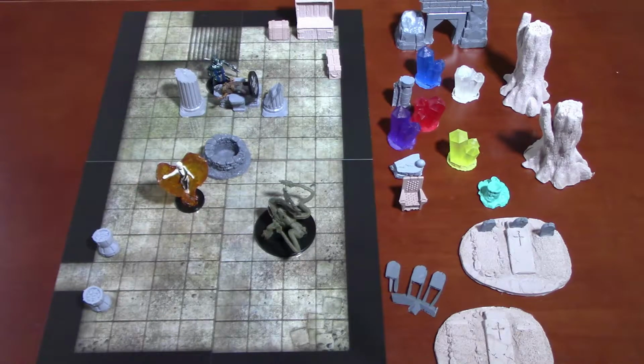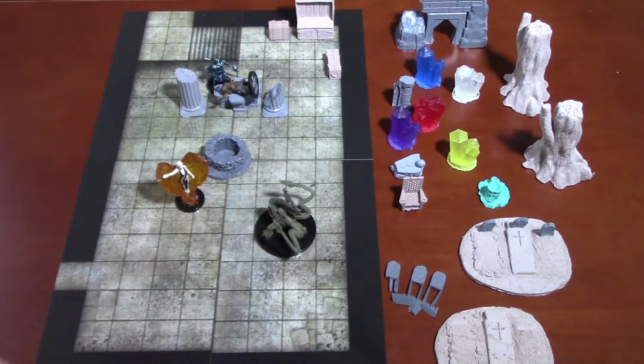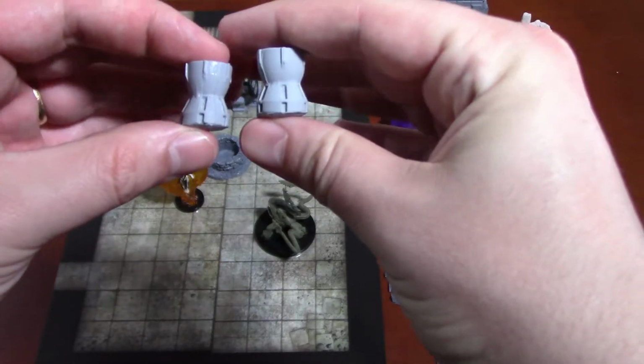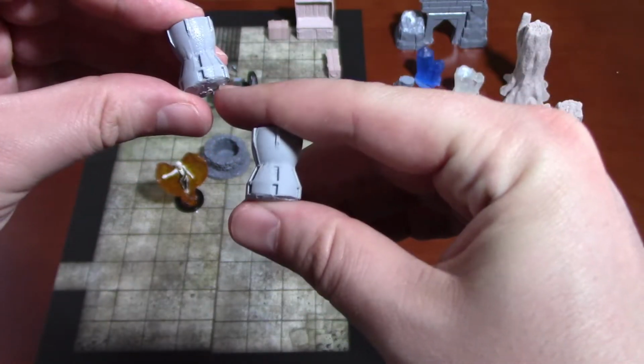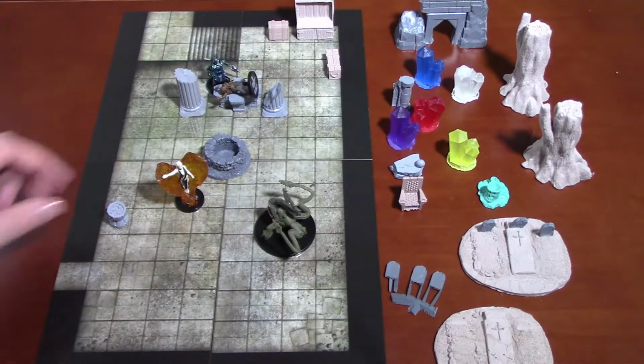So that's the only thing you ever actually have to do, except for one other notable exception, and this is my main flaw with this series of items. Not every piece is perfectly flat. Now, I think we can see a good example of that here. You'll notice one of these is definitely flatter than the other. This one has quite a slope to it, and it makes it to where it doesn't sit level, unfortunately.